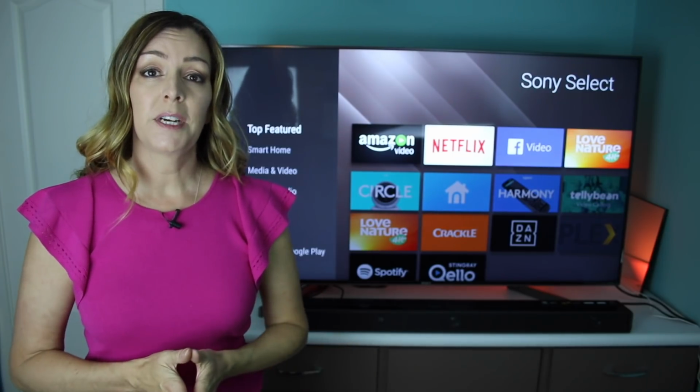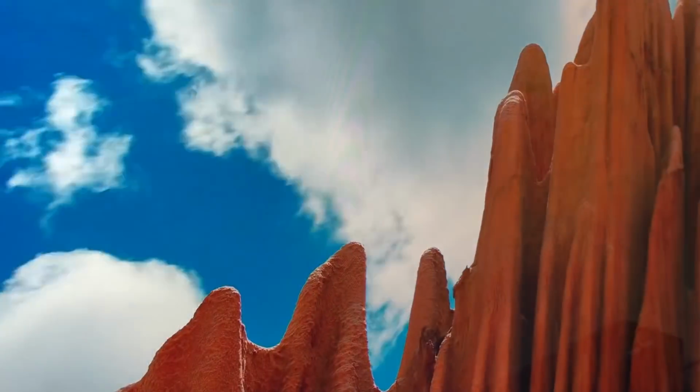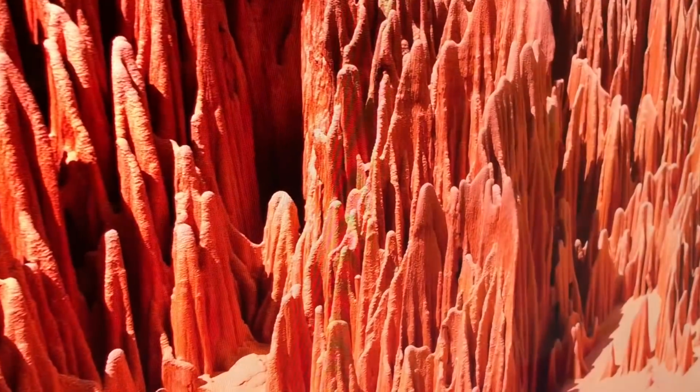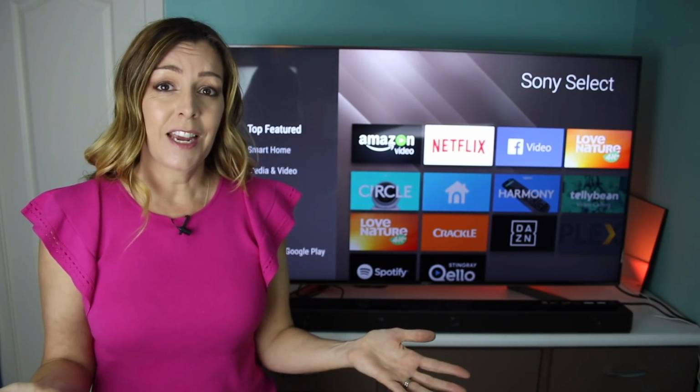Overall, I really enjoyed my time with this TV. I found it easy to set up and use, the picture quality is outstanding, and I really liked playing around with the Google Assistant. I couldn't find any major drawbacks to this TV, and trust me, with anything I'm reviewing, I'm definitely looking for those flaws. I just couldn't find any in this case.